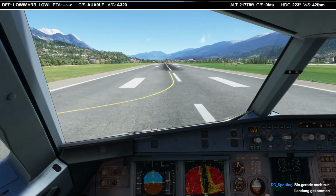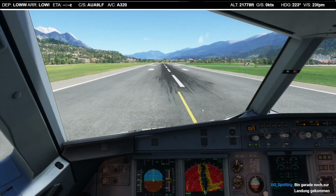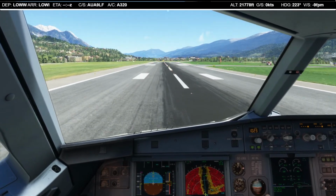Yeah. Hi, DG Spotting. Manual braking here.